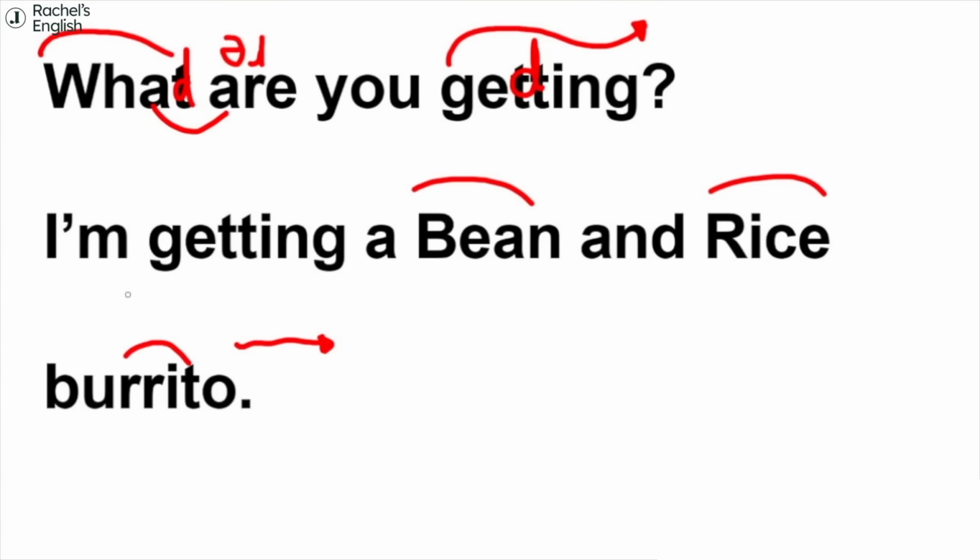I'm getting a. These are a little bit less stressed, said a little bit more quickly. I'm getting a. Flap T again in getting. I'm getting a bean and rice. Bean and rice, and is reduced, schwa n, bean and rice. Bean and rice burrito.